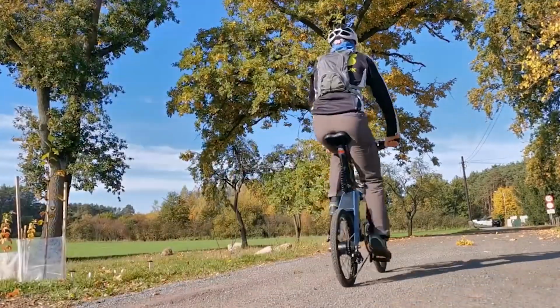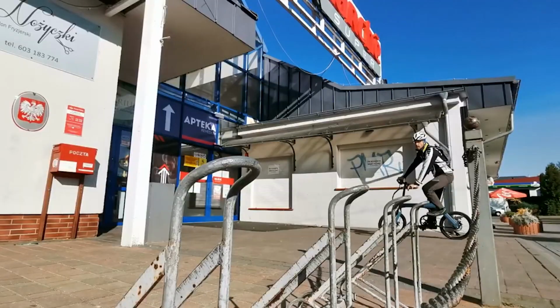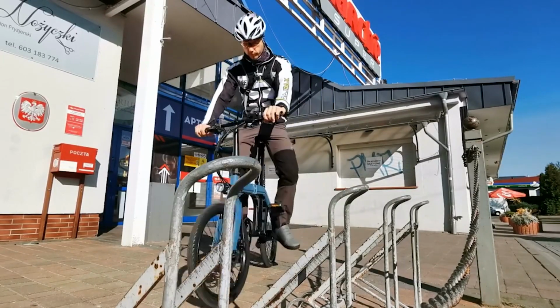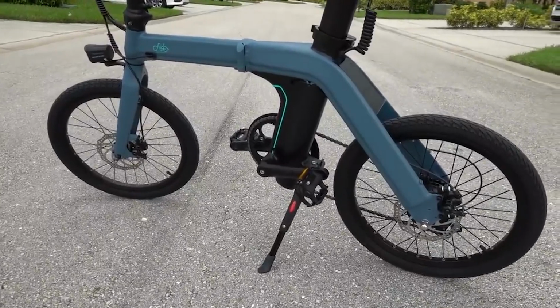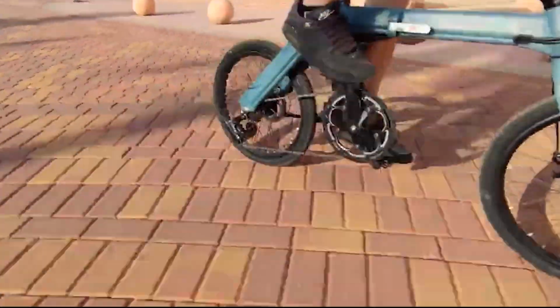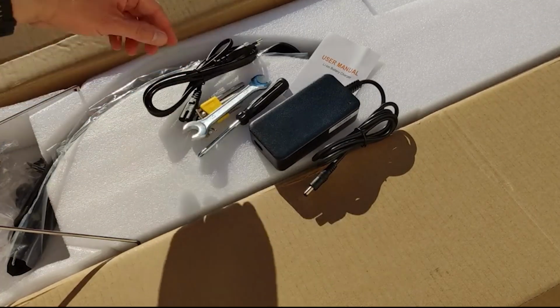The bike looks like it's missing a battery, but no. The novel thing about the D11 design is the giant seat post that houses a rather beefy 418 watt-hour battery. For such a diminutive bike with 20-inch wheels, the battery charges from 0 to full in a slow 7 hours.